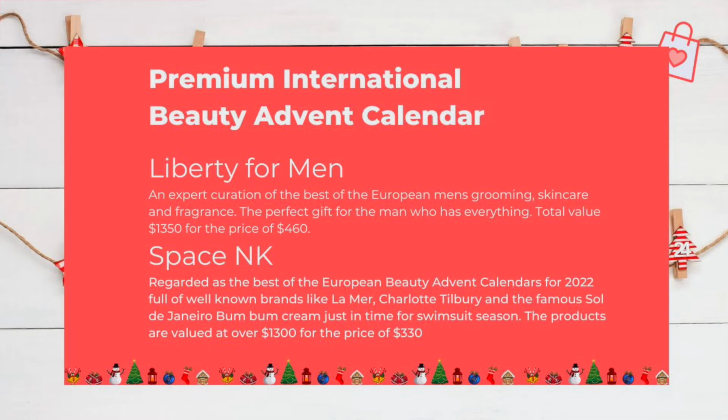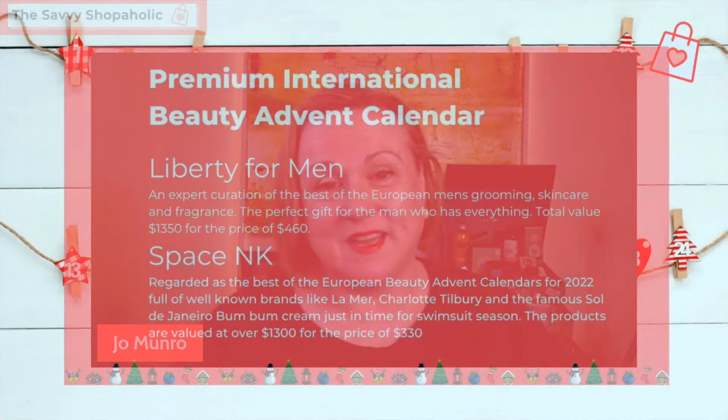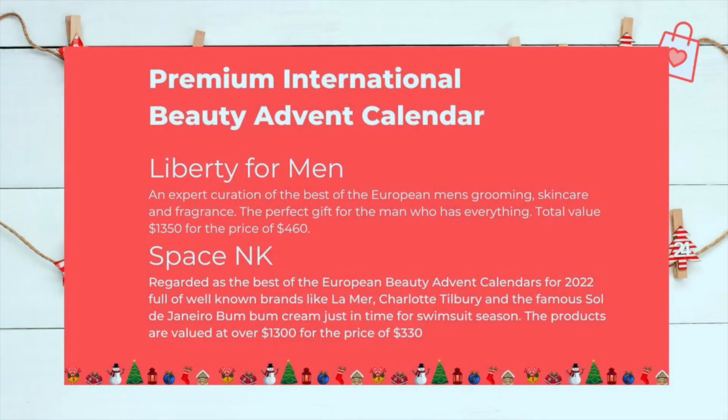So let's talk premium advent calendars. As I said, the beauty calendars are everywhere. Every brand has them. But my top picks in the premium area are the Space NK advent calendar and the Men's Liberty grooming calendar. So let's dig into those and go through those in a little bit more detail.